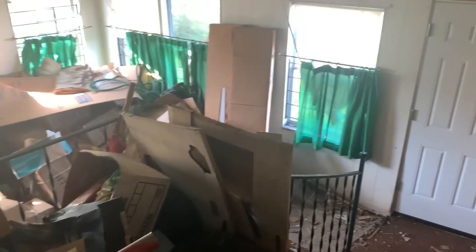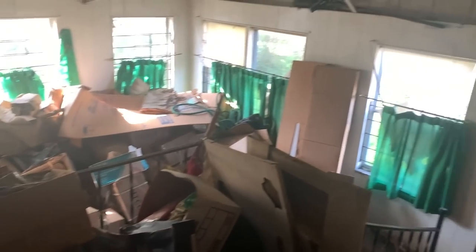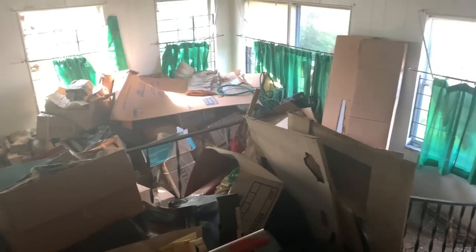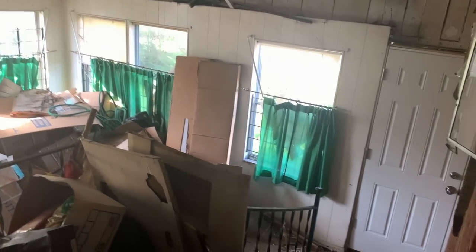But let me show you, this is like a covered patio area. Again, all of the junk will be removed. This is outside, so it's not protected as far as the temperature, but it is covered, so it's protected from just the elements and everything. So it's a nice little outdoor space here. And so that is the main level of the house.